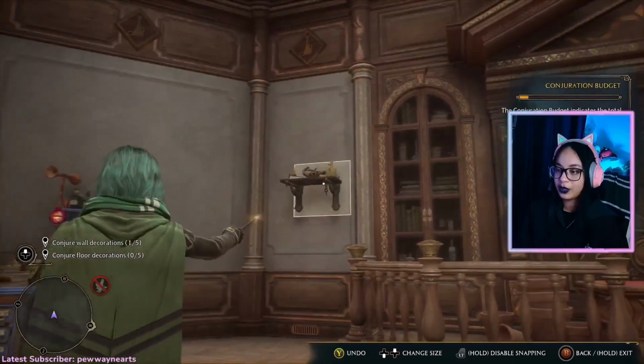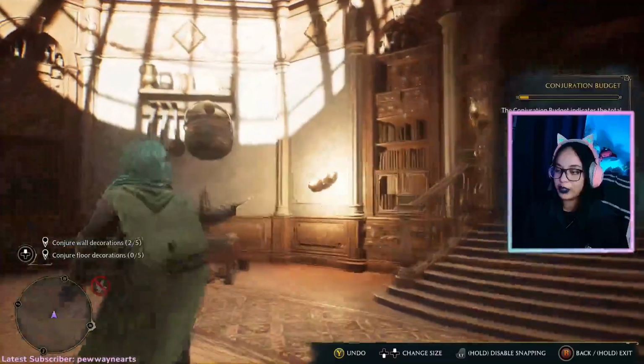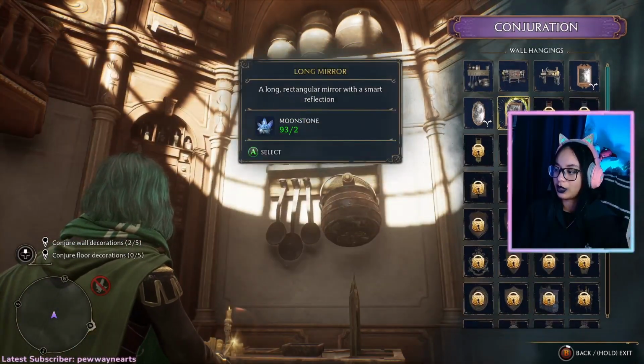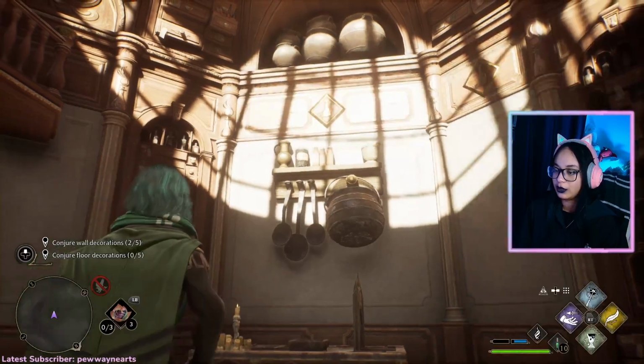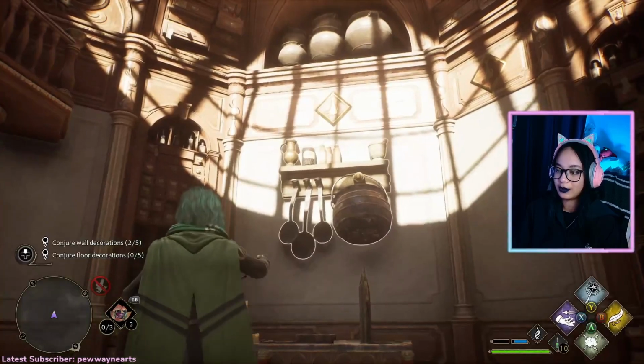Oh, I think I put that in the wrong spot. Wait, I put this in the wrong spot. That needs to be with the potions. I put it under the herbology. I need to change that. I need to dematerialize it. Get out of here.